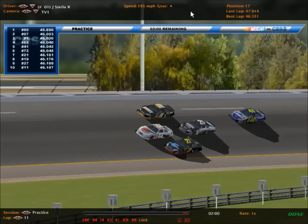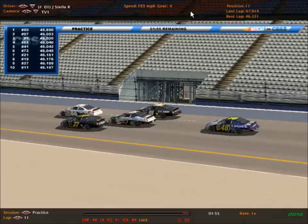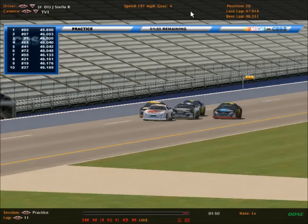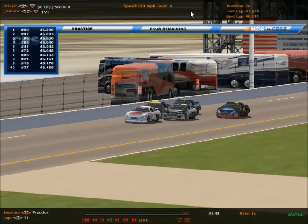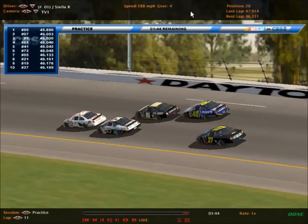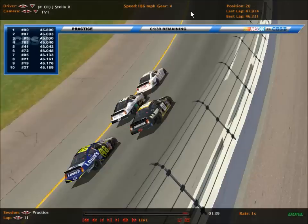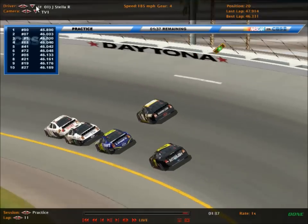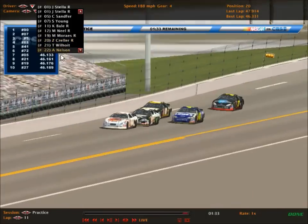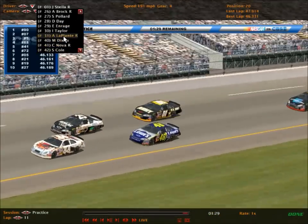Jay Stella, car 01 for MB2 Motorsports. Last time we saw this car, it was Seth Cole behind the wheel. Currently 17th quick right now for Jay Stella in the rookie. 2 minutes left. Yeah, not quite sure why this group's so much slower. I guess they didn't want to get grouped up as well as the other guys, so oh well. Their problem, I guess, right?